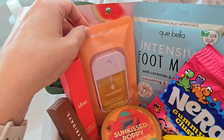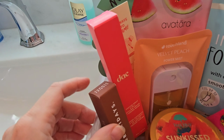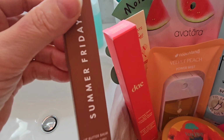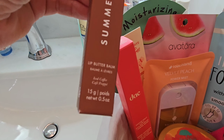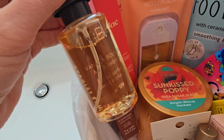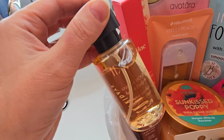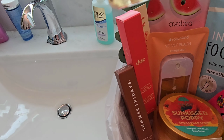peach, Touchland. Ooh, what is this? It has cactus root 3-in-1 styling cream for the hair. And this is Summer Fridays. This is a lip butter ball. This is hair mist. How cute is hair and body mist? And this is vanilla bourbon.